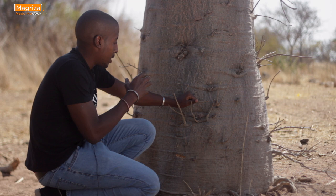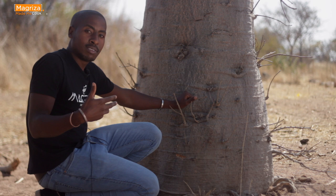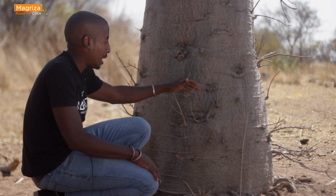So what they do with the pulp is they get that pulp and then they mix it with fresh milk, straight from the cow, from a spine. So having that calcium boost during the day. So this also, apart from Kalanga culture, is used extensively within Namibian culture.